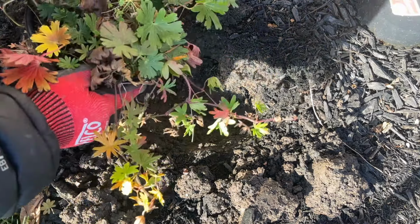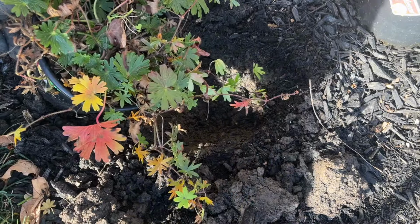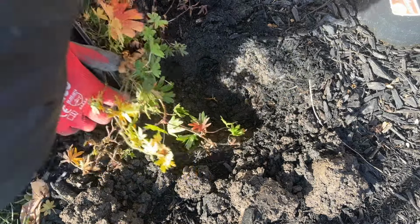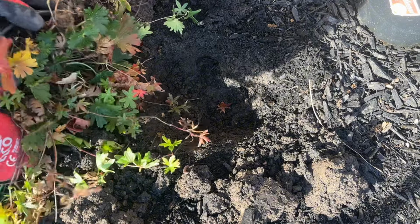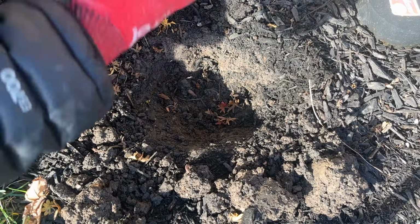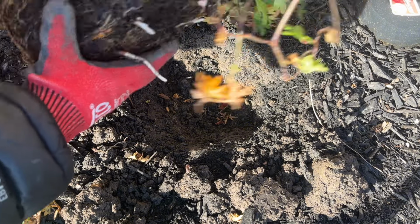Okay, so I'm noticing too on this plant, there are several weeds that have found their way into this pot. So once I get it out of the container, I'll see if I can separate those weeds from the plant. Looks pretty good though. There's the root system. I've kept it watered nicely, so that looks pretty good.